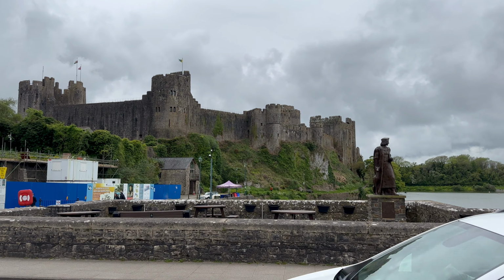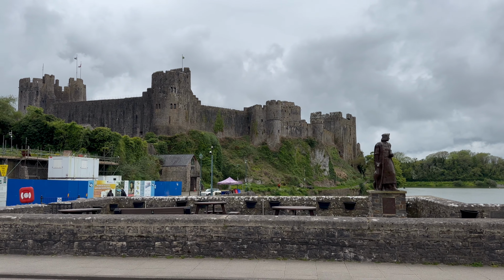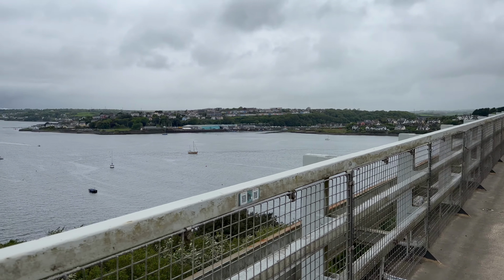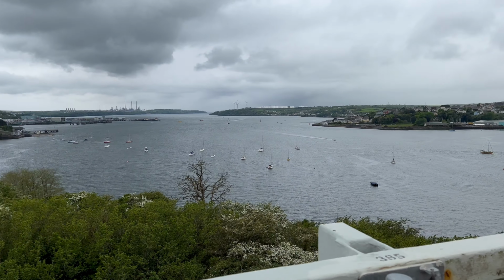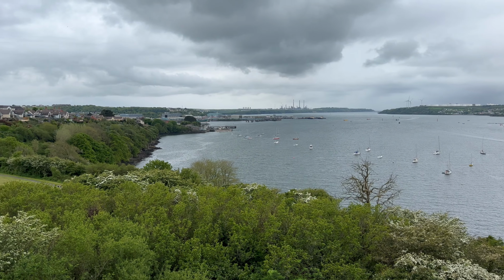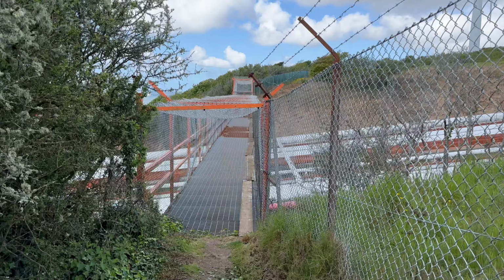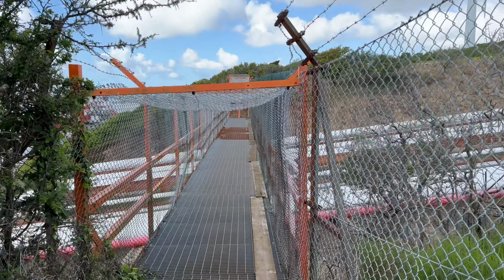For the next part of my adventure, I was heading through the Pembroke and Milford Haven area. It's a very industrial area, and some people choose to miss this section out. Personally, I think it's all part of the journey, and it's good to experience the whole area. The oil and coal industries are a big part of Wales's history, so it's good to see.